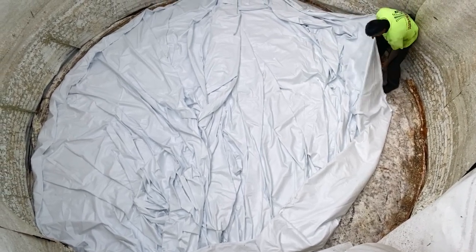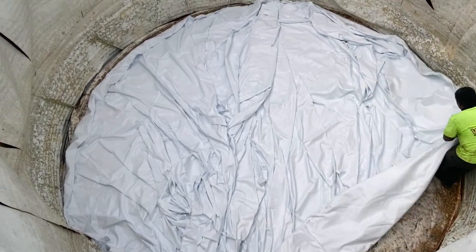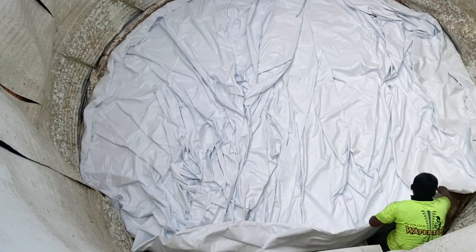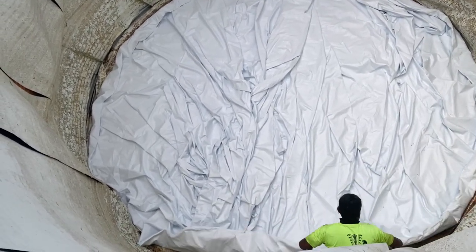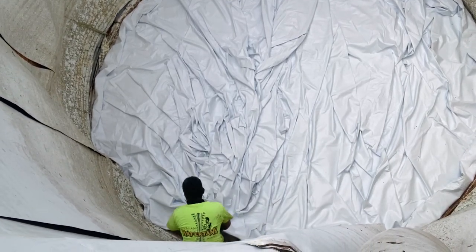How tall is this liner? I don't even know the weight. They did a shitty job folding it. I was gonna say, it's the guy who folds it that helps you out, right? Yeah. It's all bunched up right there in the middle.